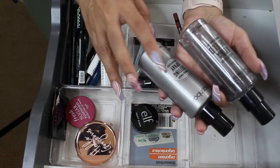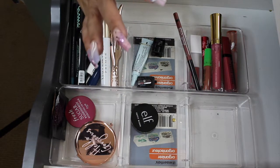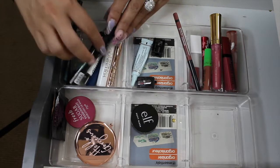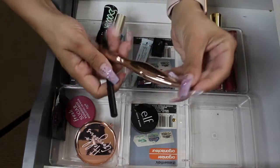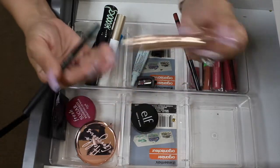For setting spray and primer mist, I have the Smashbox Photo Finish Primer Water, and then the Photo Finish Weightless Setting Spray. I like both of these. They're something I will not ever not have in my collection. So there's that. For mascaras and whatnot, I did pull in 2 eyeliners in here. I pulled in a liquid liner. This is by Glamlight. I was like, you know what, I need to try it.